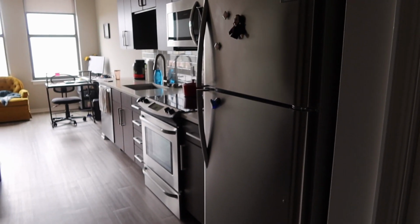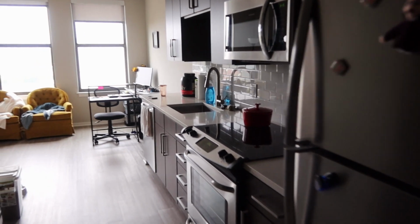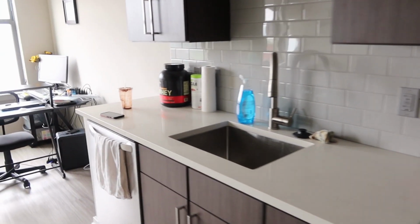I like my kitchen quite a lot. I think it's fairly efficient in terms of space and how it's used.